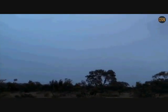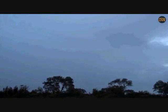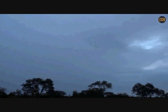That doesn't look too good. That doesn't look very nice at all. I would assume we're going to get more rain, and I hope we do. I really do. It's the greenest I've ever seen the Sabi Sand before.